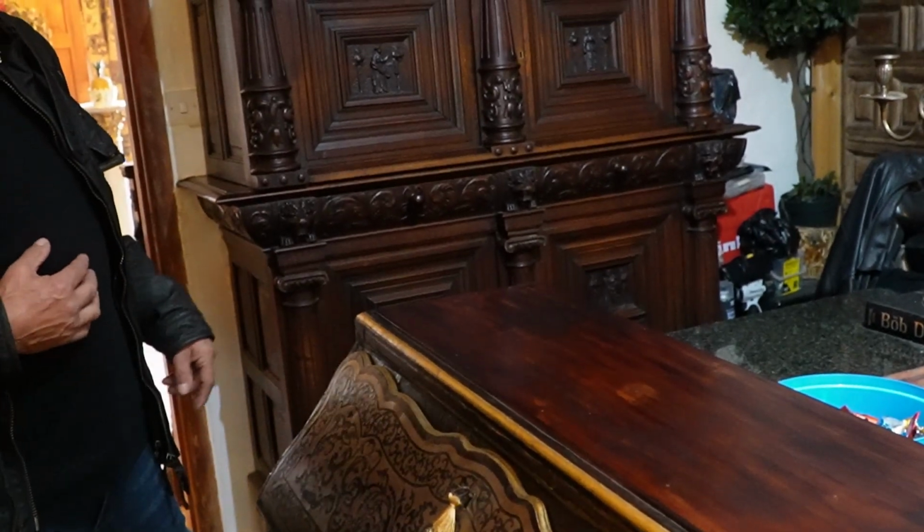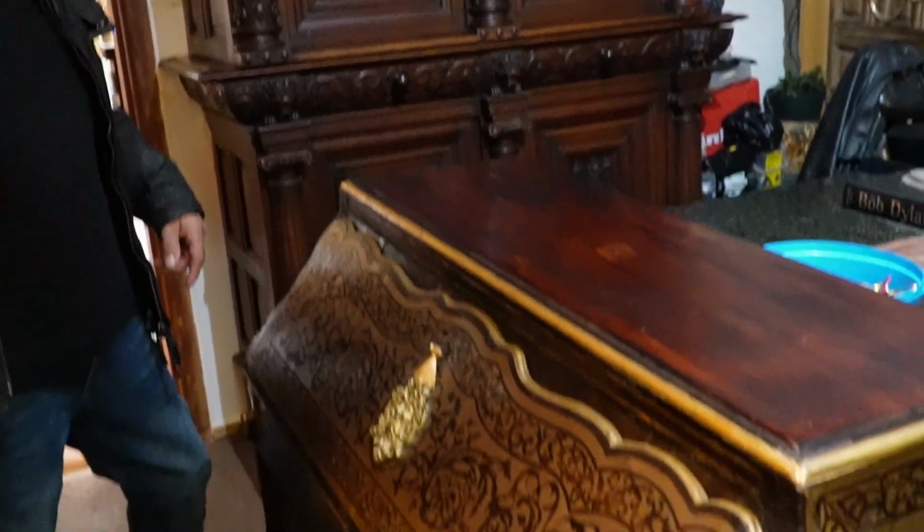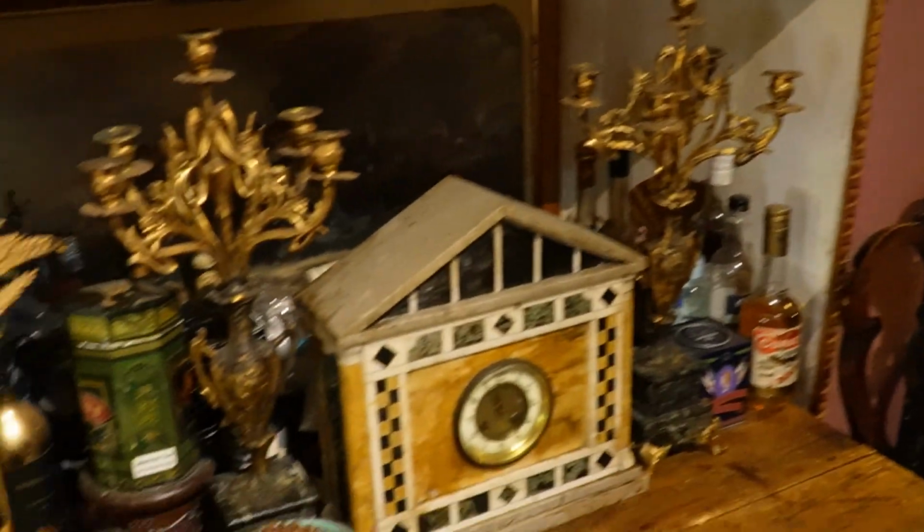Was there more stuff down there? Well, no, not really. You've just spent about three months redoing it, haven't you? Yeah. Yeah, cool.